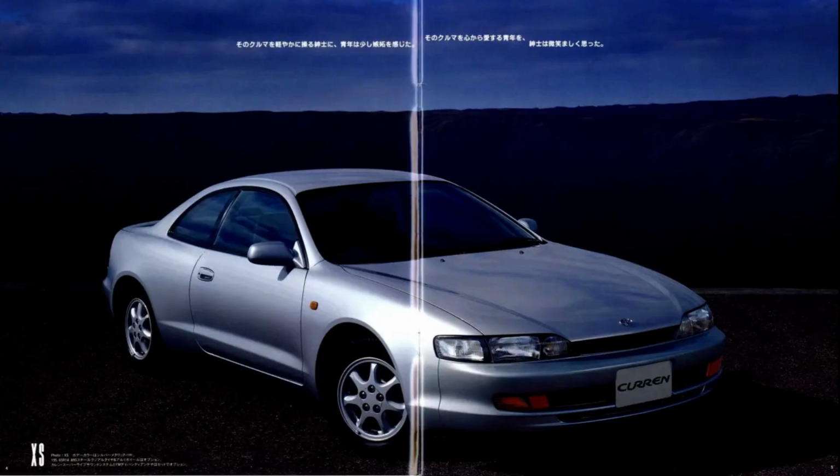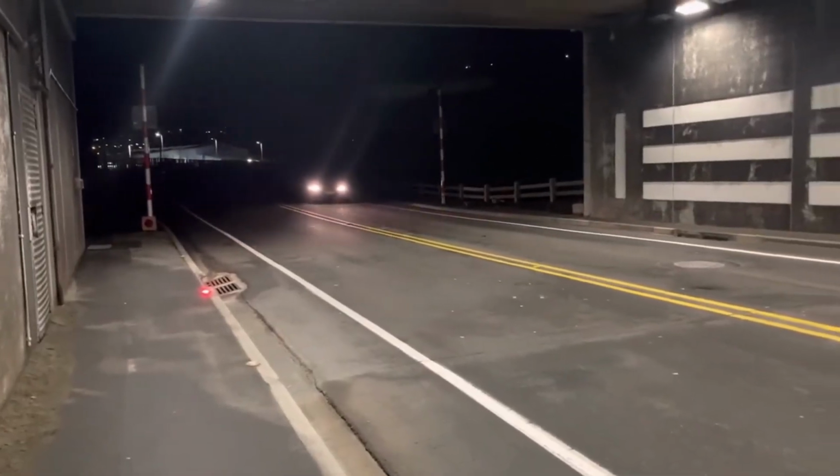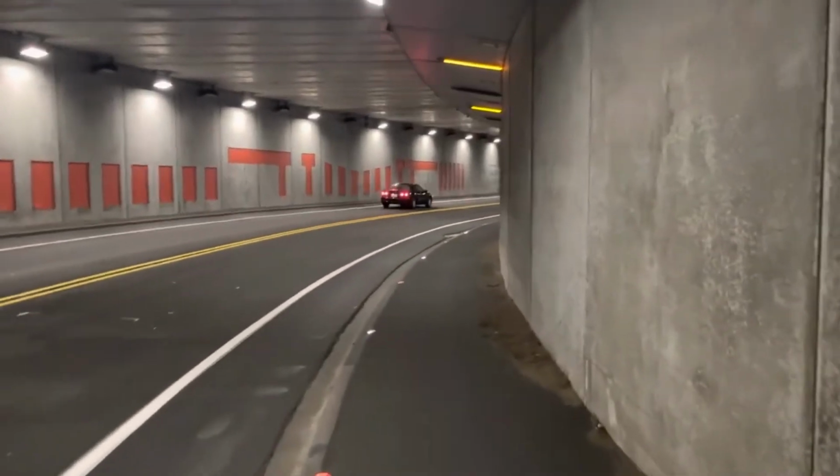The Curren is now a rare and very obscure car, even in Japan. It is hard to find a Curren in good condition, and many of them have been modified, damaged or scrapped. The Curren is a car that deserves far more recognition and appreciation, in my opinion. It was a stylish and sophisticated coupe that had some really advanced and innovative features for its time. The Curren was a car that tried to be different from the Celica, but just ended up being forgotten by most people. The Curren is the Celica's lost JDM cousin.